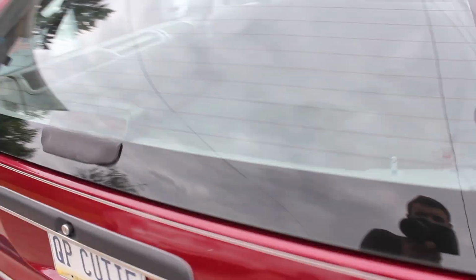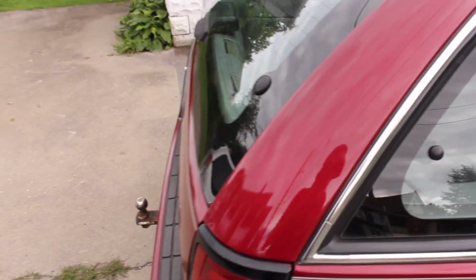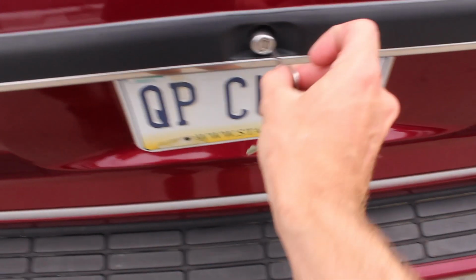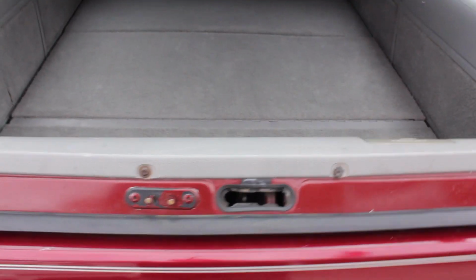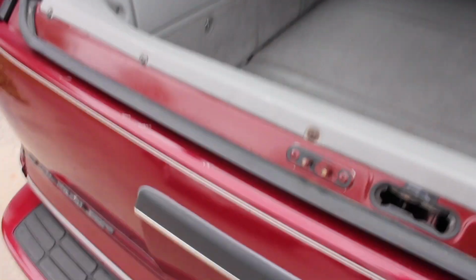I showed you guys back here just for the sake of it's tough. I'll open it back up. It's not the easiest here. Unfortunately, you have to do it by the key. The electric one from inside the car doesn't work. Let's see if I can drop the whole thing this time. Nope. This latch doesn't like to work, but this one always does.